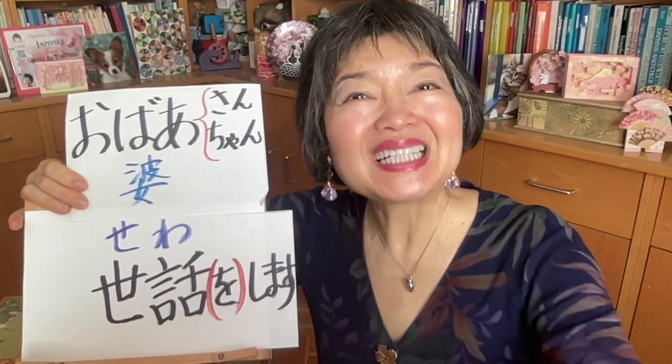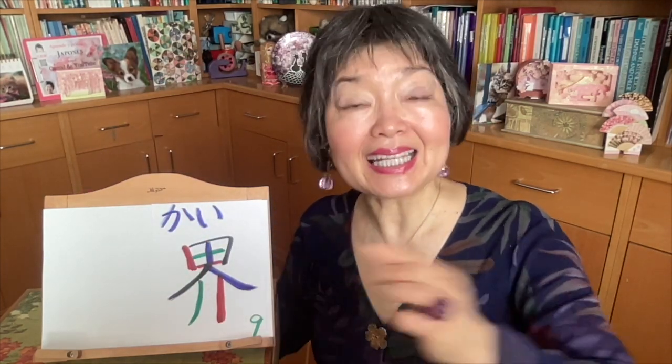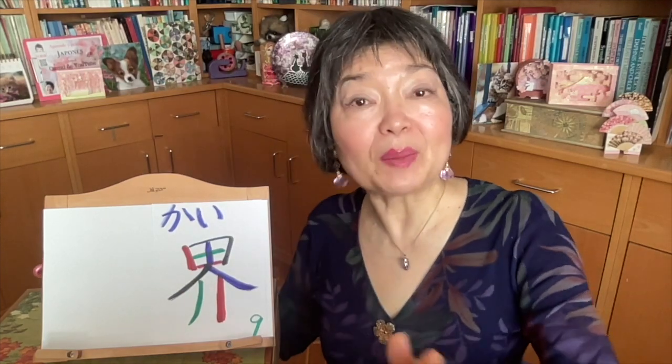I'm taking care of my grandma. おばあちゃんの世話をしています。The next and the last kanji of today is this one. 界. And the meaning is the border or the boundary or the frontier. This kanji symbolizes this part is ta, rice field. Rice field. And here the person dividing the rice field. So from here, this is the frontier or the border.